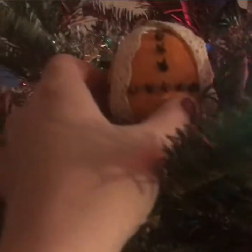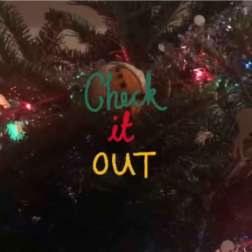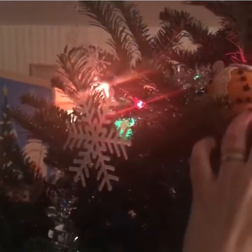So let me see. What do we have on the tree that kind of stands out to me that I want to share? Well, there's my orange pomanders that I had a video on how to make, and I stuck a couple of them in my tree. You can find that tutorial in my playlist under crafts. And they smell lovely, guys. Honestly, they give a nice scent, very festive, very nice.